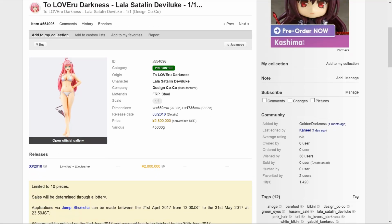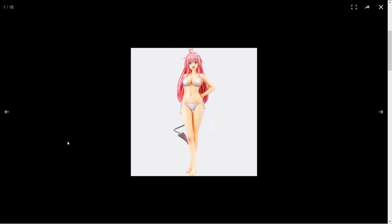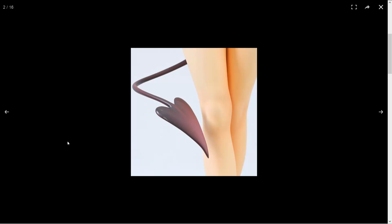Limited to 10 pieces, and it's done through a lottery, and that's freaking expensive. And it's a 1-1 scale figure. So I'm pretty sure none of you are going to buy this. I'm pretty sure none of you will ever see this. But yeah, neither will I.